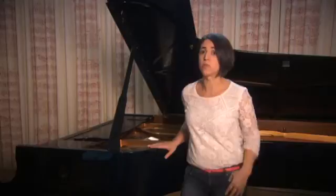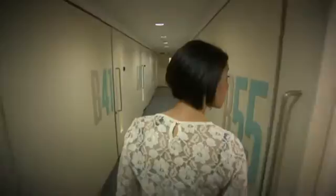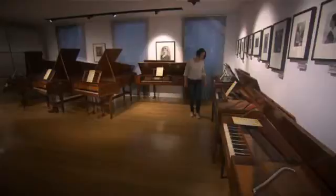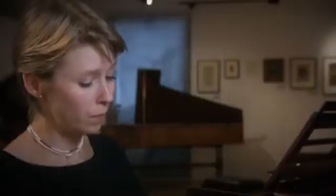London's Royal Academy of Music is home to hundreds of pianos in practice rooms, offices and concert spaces, workhorses for the 700 musicians studying here. The Academy also houses a collection of historic keyboard instruments, the ideal place to come in search of the DNA of the modern piano. Resident keyboard expert Elena Vorotko introduces me first to the harpsichord.